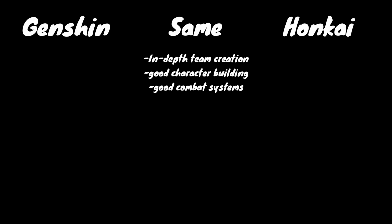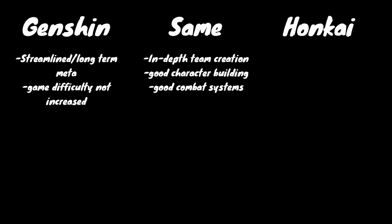Both games are super in-depth about the creation of your team, the equipping of gear and stat management, and the fluid and rhythmic combat. Picking your characters in Genshin is rather straightforward, as there has been a meta for a long time that hasn't changed. Bennett. Bennett! And all DPS characters are viable because the game hasn't become much more difficult, while in Honkai, power creep is most certainly a thing.